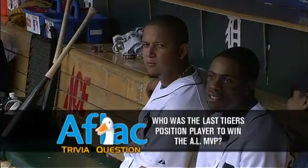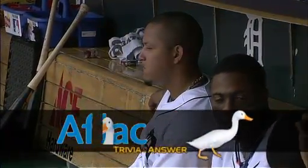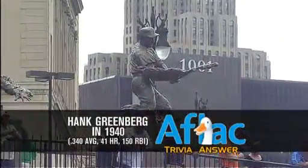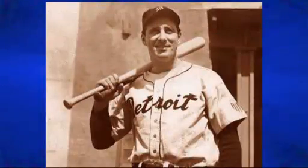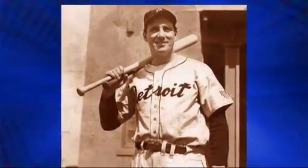Last Tigers position player to win the American League MVP. You've got to go all the way back to Hank Greenberg in 1940, who batted .340 that year with 41 home runs. He could hit. He could hit. Last Tiger position player to win the MVP.